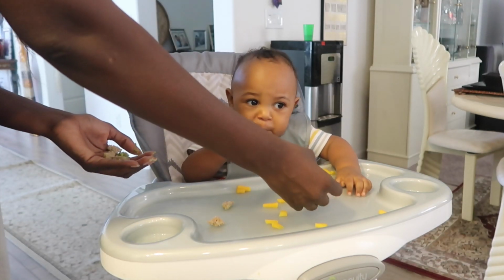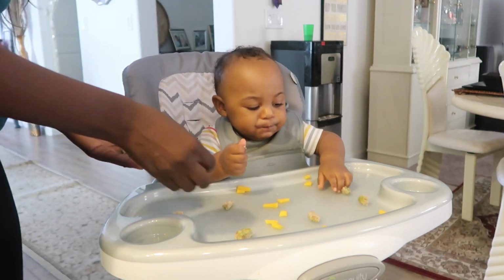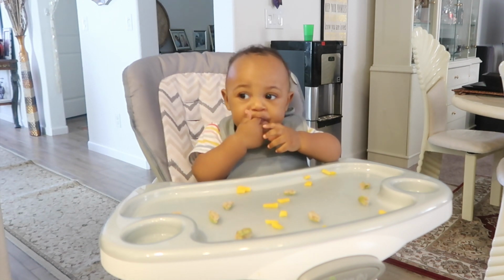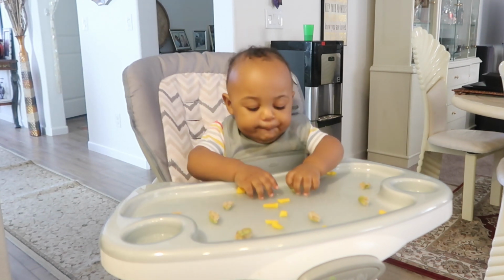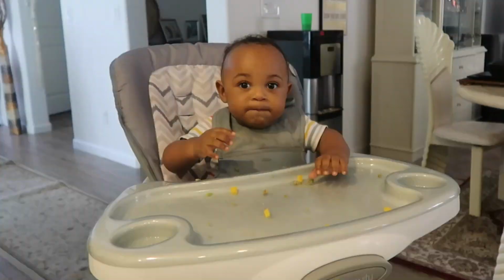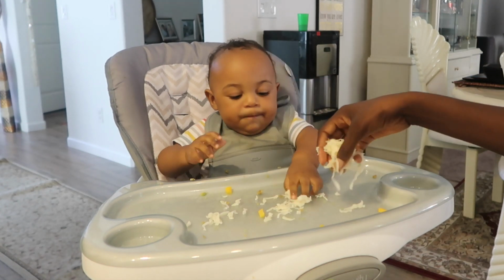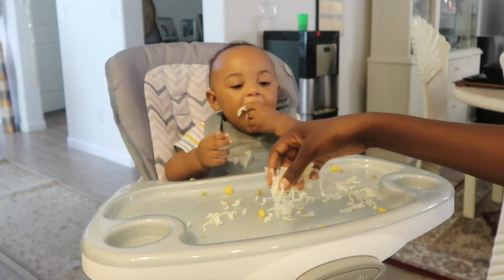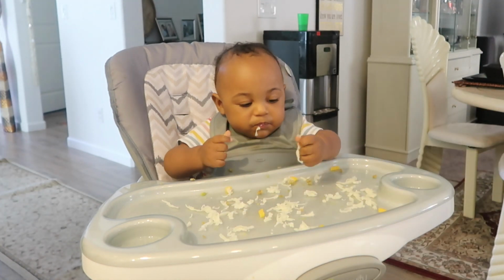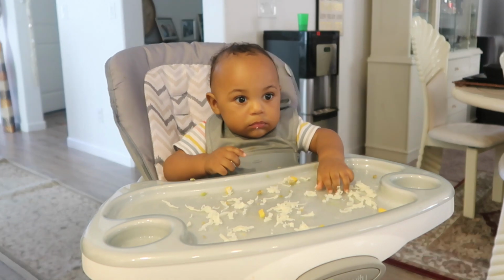Now I am giving him the avocado toast, and he loved that as well. He does love mangoes also. And he loves this cheese, so I wait to give that to him at the end. And I just spread it around just so he doesn't pick it up in clumps and try and eat too much of it at once.